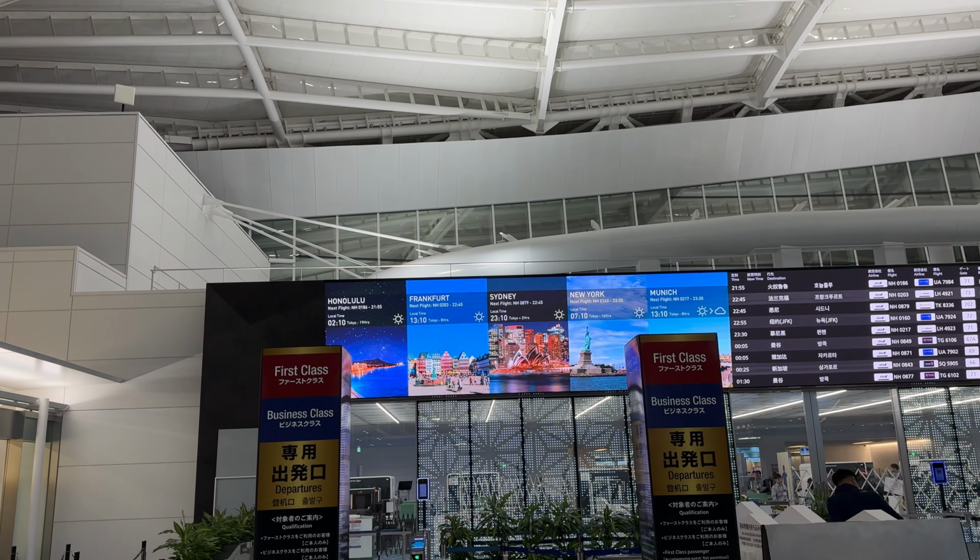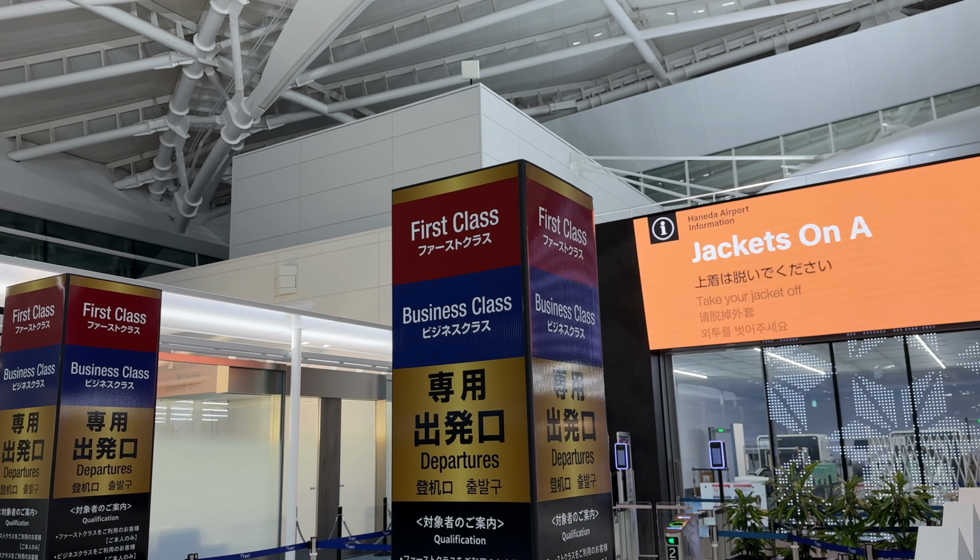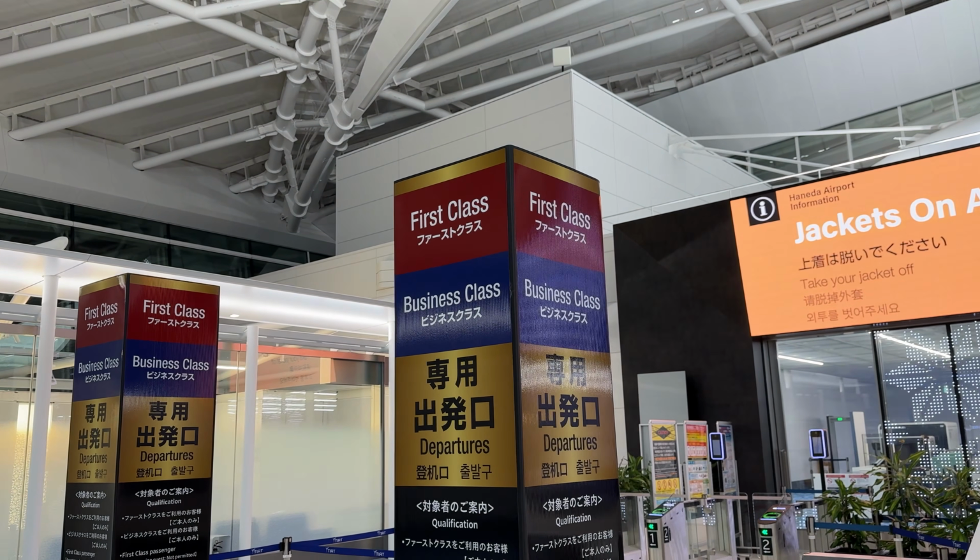Even though check-in is in the private area, you do have to exit anyways and go through security with all the other first-class and business-class passengers. So, the question you might be asking is, Mark, did you fly all the way to Japan just to fly ANA the suite? And the answer to that question is not no. So let's get to it.